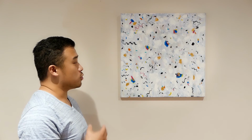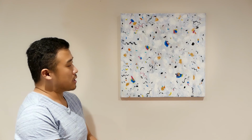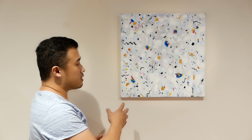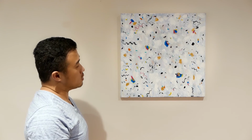And the answer is yes. But this was a piece that I needed a bit of time to be able to really appreciate. At a quick glance, this was a piece that didn't grab me or strike me. But the more I looked at it, the more that I looked beyond the quick squiggles, the quick splashes of color, the more I started to appreciate the different layers and depth that Abigail has brought to this piece.